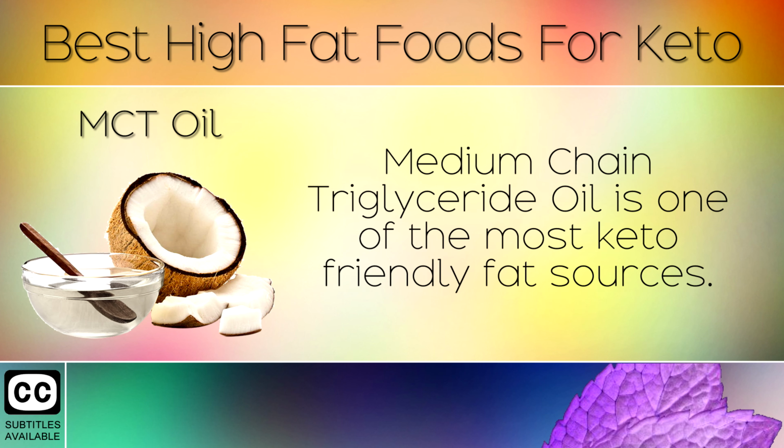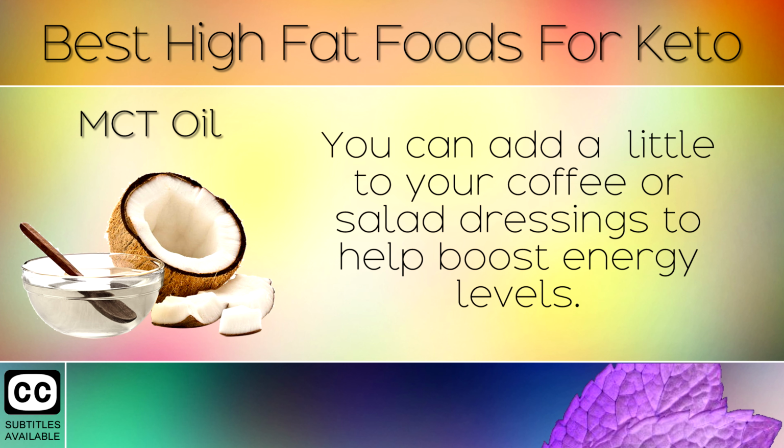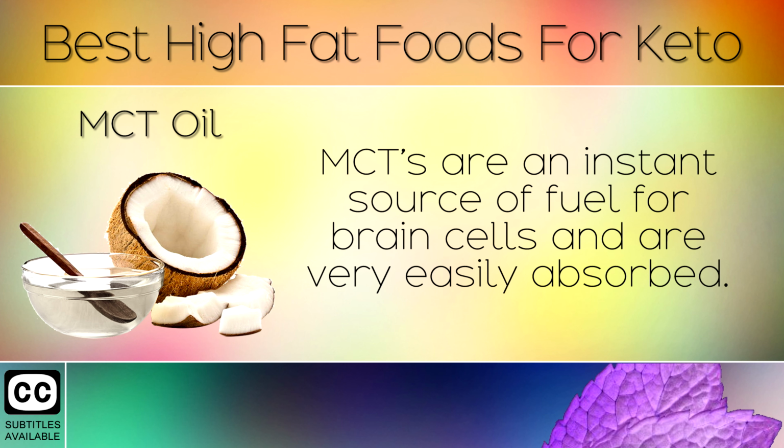12. MCT oil. Medium chain triglyceride oil is one of the most keto-friendly fat sources. You can add a little to your coffee or salad dressings to help boost energy levels. MCTs are an instant source of fuel for brain cells and are very easily absorbed.